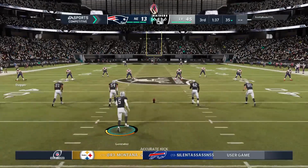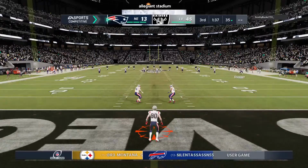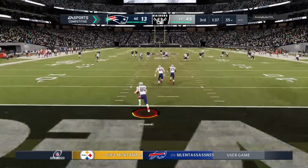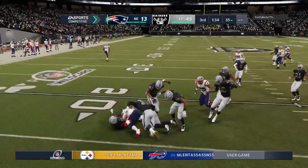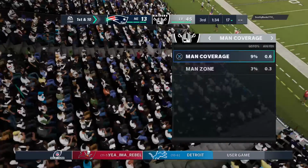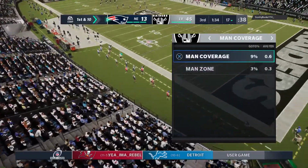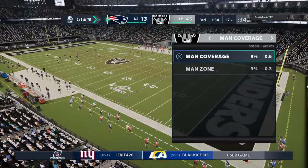After the field goal, here's Gonzalez to kick it off. Fields it in the middle of the end zone. And he will be brought down here inside the 20. Good coverage as he's dropped at the 17. The Patriots take over 1st and 10 at their own 17-yard line.